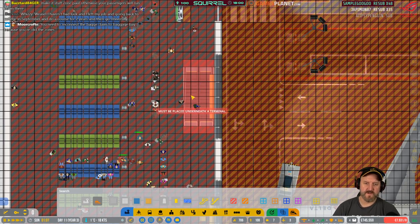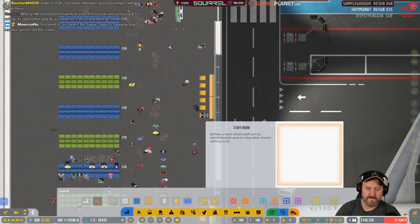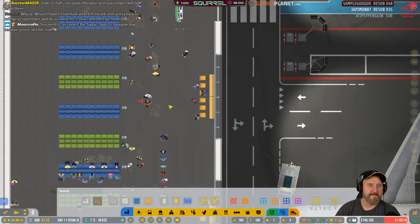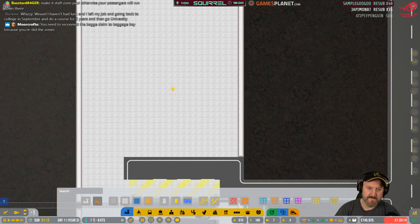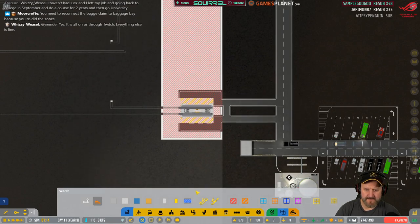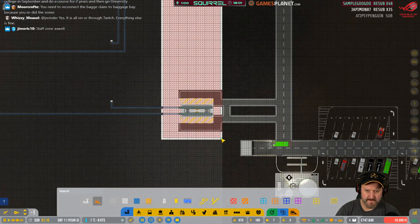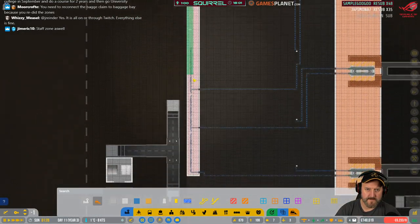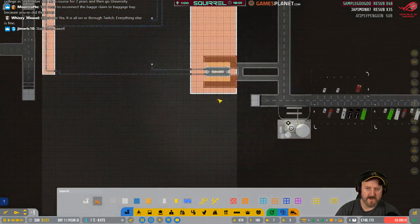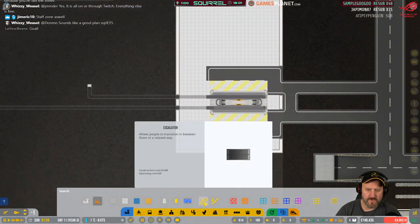I'd like to put it here, I think. Get rid of these guys. Make it staff zone, otherwise your passenger will run down there. That's true, actually. Secure zone, control to remove. Yeah, it's both a staff and secure zone. Cover all the bases.